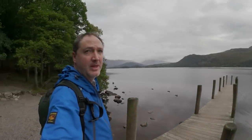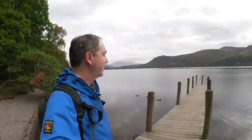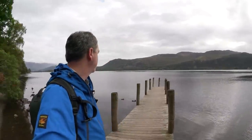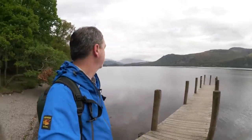So whilst I'm on the west side of Derwent Water, I thought I would finish off the set here at Brandlehow Jetty. Sun's still hiding behind all that cloud up there, so we're going to go for a very minimalist type of look, but the jetty can be included in that, so I think that's going to finish off this morning's shoot over here.